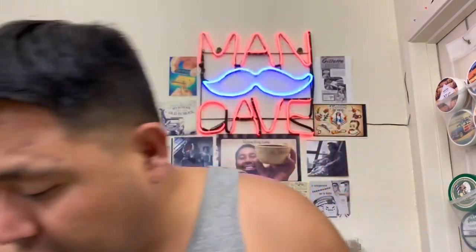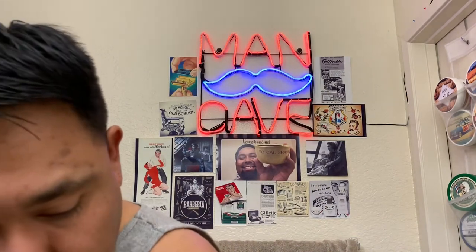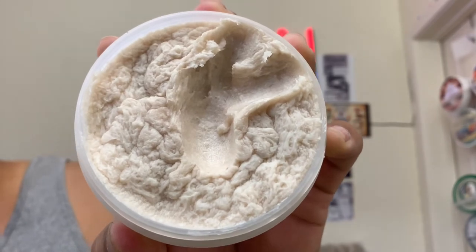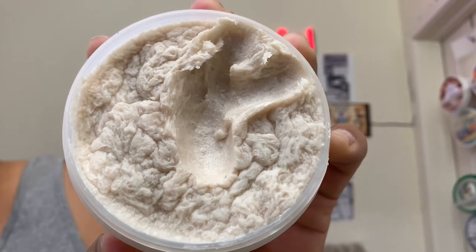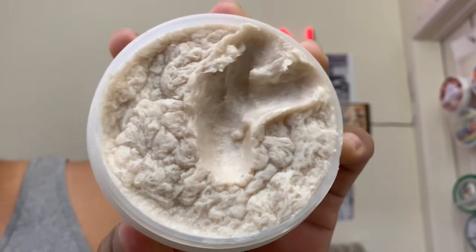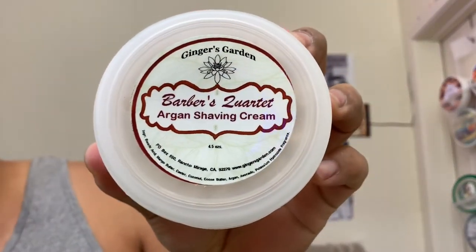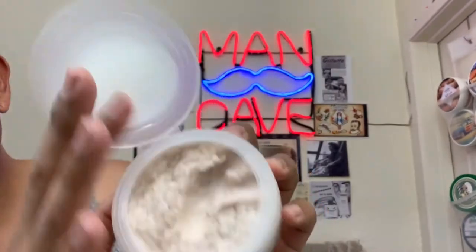Do not leave yet. There's things I want to catch you up on. So, let me go in and show you what I used here. I used Barber's Quartet, and this is her Argan Shave Cream from Ginger's Garden. There it is there, with the flip top as well, if you choose to use it that way.